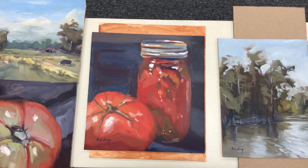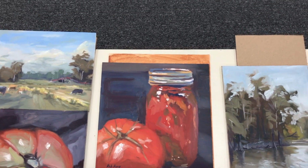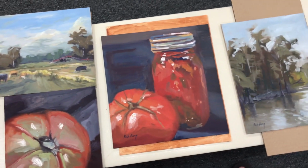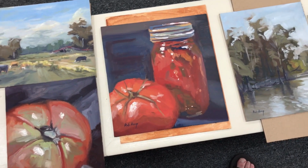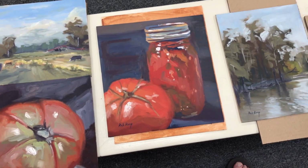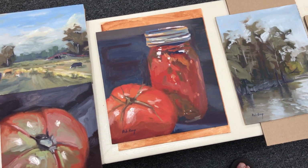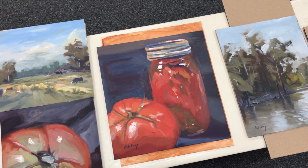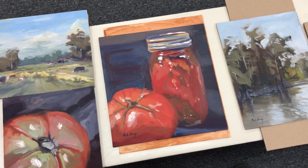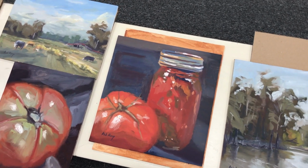But when I was growing up, not only did we eat tomatoes, but the real thing I enjoyed was at the end of the year, my mom would juice tomatoes, and I would help her. And so we would make salsa, we would make tomato juice, and we would can it for the next year out of all the cold. And so this painting really tugs at my heart. But I do love the salsa jar.